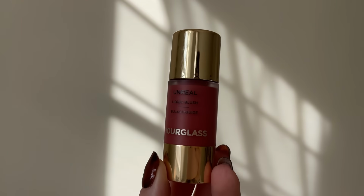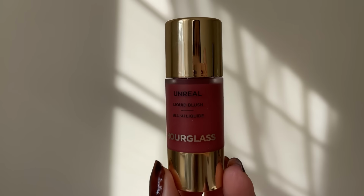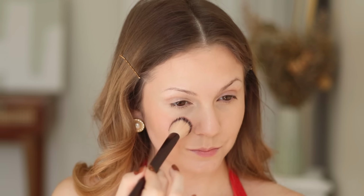The Hourglass Unreal blushes have been such a shocking favorite for me. I tried this out thinking I was going to really not like it at all. I'm not typically a huge fan of liquid products. I tend to like cream over liquid, and yet I'm reaching for this constantly. I'm wearing it almost every single day. I have this on today with a little bit of the Peach Glow from Bare Minerals over top.